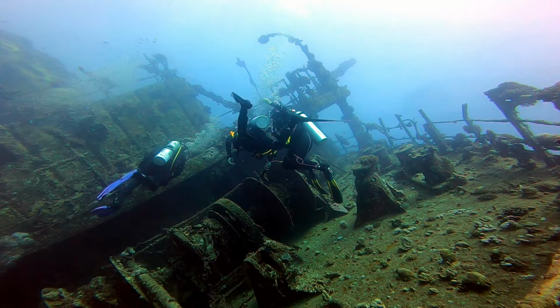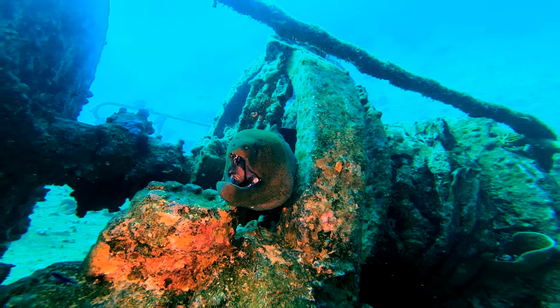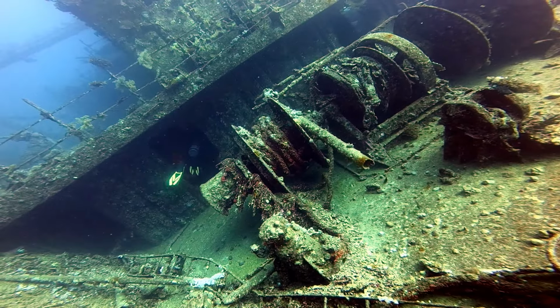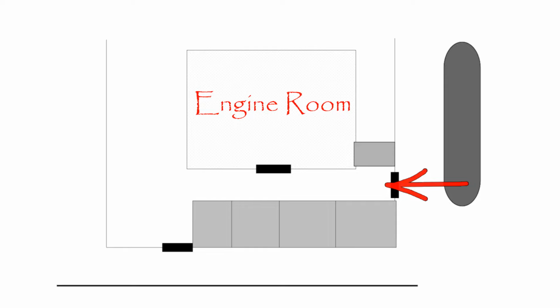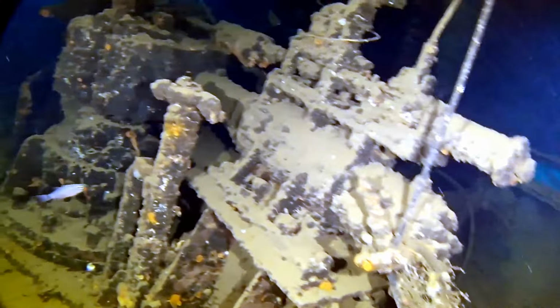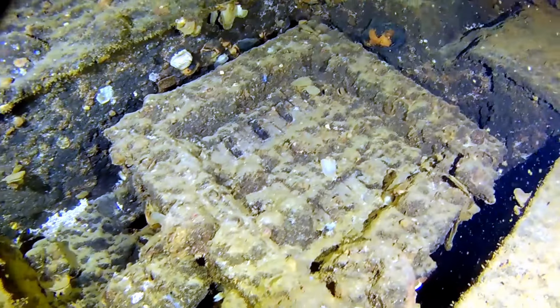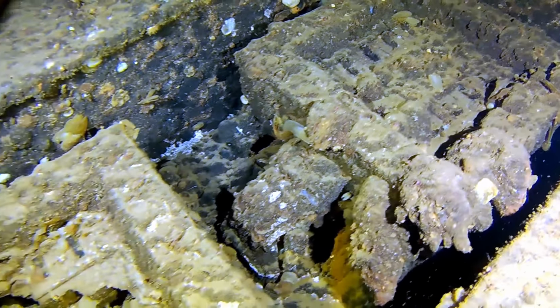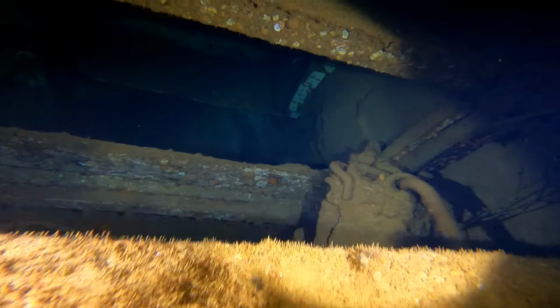That rear winch gear can be worth a very careful look. To enter the wreck, swim through this doorway. Immediately to your right is access to the rudder machinery room. It's small and tight for more than a pair of divers. Across the corridor are a series of rooms, including the shower room.